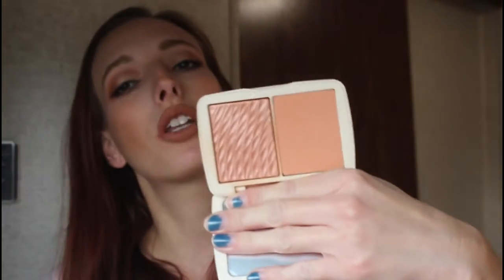I also picked up the Cover FX Monochromatic Blush Duo in the shade Soft Peach. I have 2 other shades in my collection already, and I absolutely love them. It's not too intense, but not too soft either, especially when you mix the colors together. If I want a glowy blush or a matte blush, it's definitely right here.